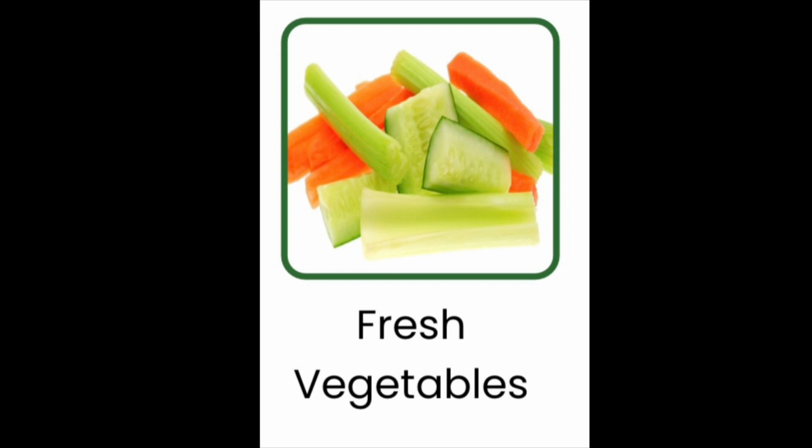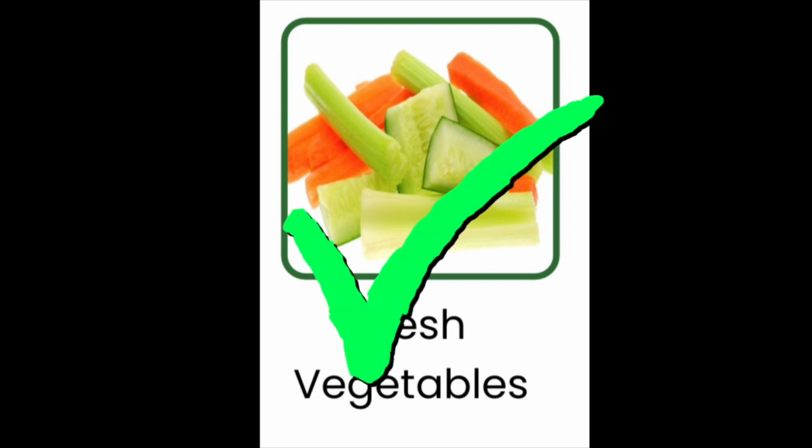Fresh vegetables. If you are up and marching in place, that is correct. Fresh vegetables are a green light food.